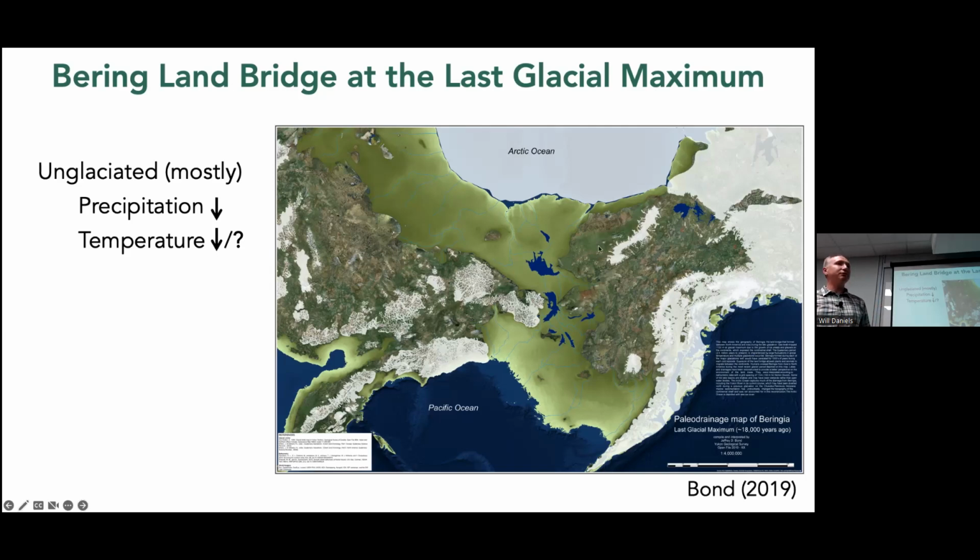We see evidence for dry conditions. There were sand dunes being activated across northern Alaska. Lake levels were drier throughout the center part of Alaska. And there just isn't evidence for glaciers over much of this area.